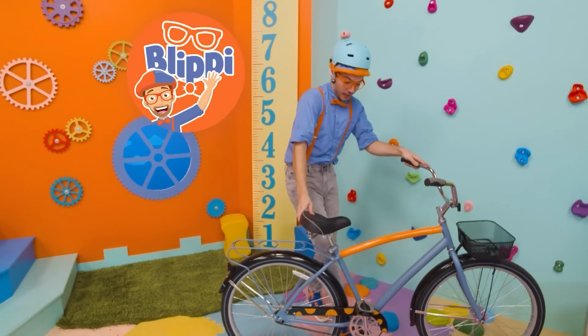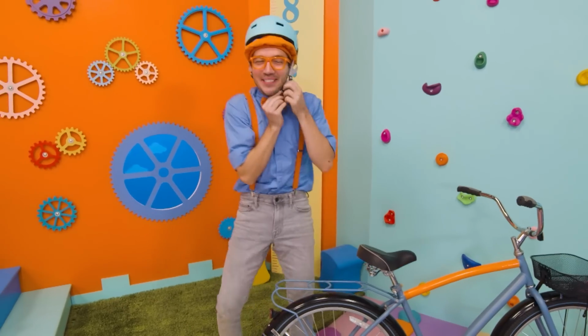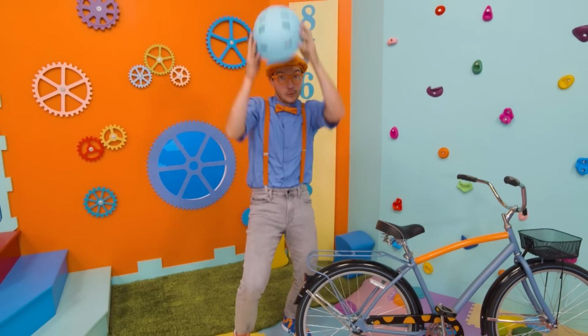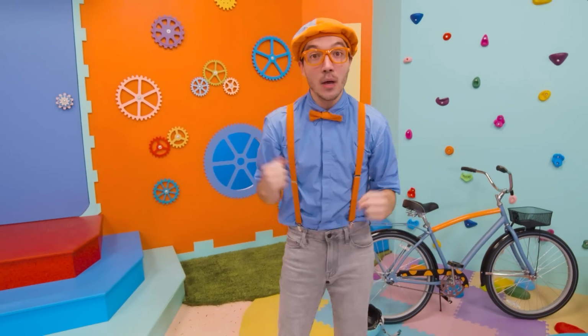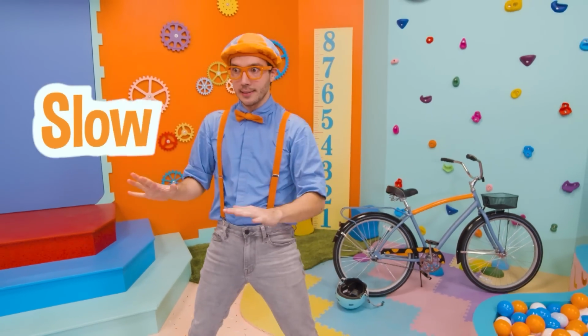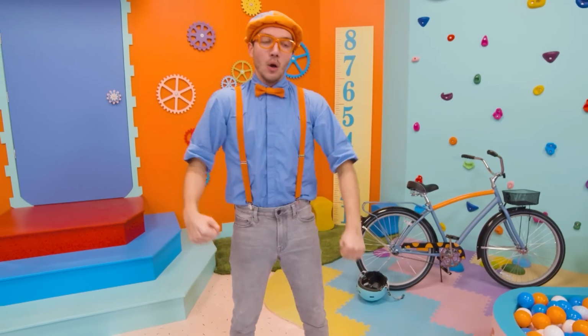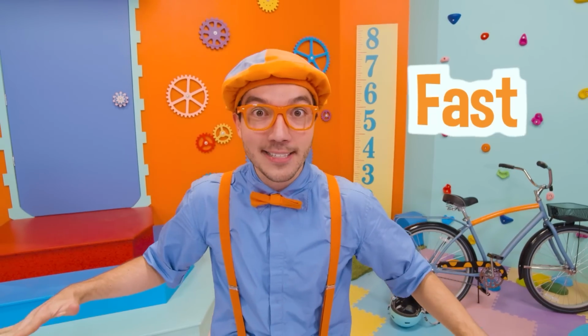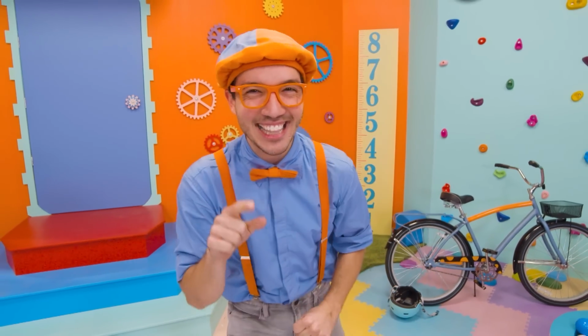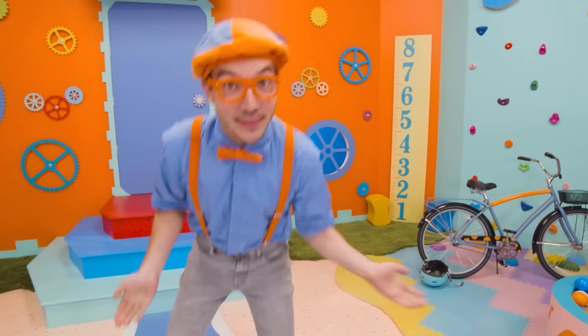It's me, Blippi, and that was really fun riding a bike with you. Whew, I was riding really fast because I was so excited to see you today. But you know, sometimes I ride really slow when I'm really tired. Hey, can you think of any animals or things that go really fast? I like that. I think I can think of some too. Come on.